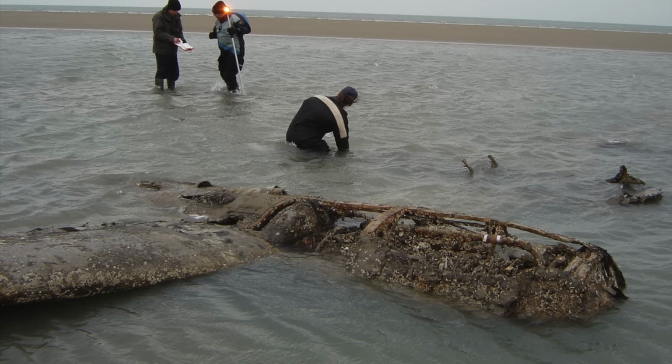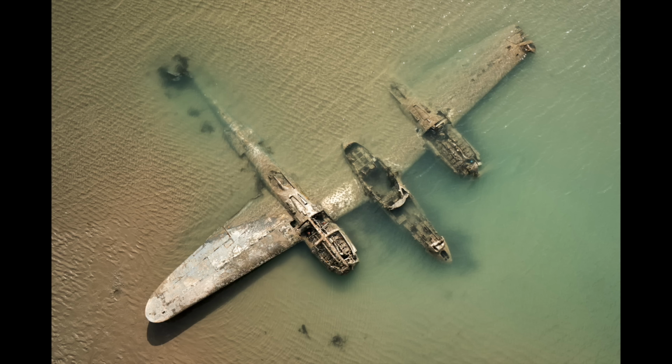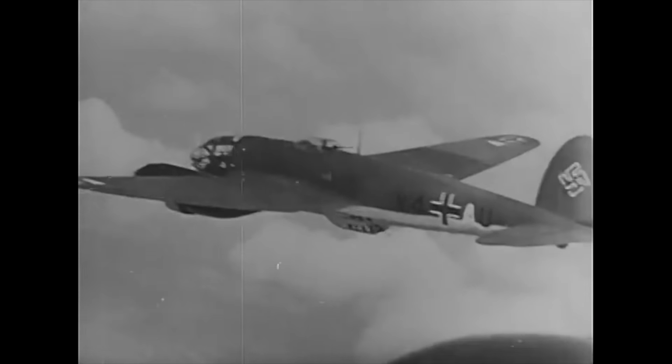It also throws up an interesting notion. Are more World War II plane wrecks buried under British beaches? The answer must be probably, due to the amount of activity over the British Isles during World War II and the number of plane crashes and forced landings. Who knows what aerial treasures lie sleeping in the shallows awaiting discovery?